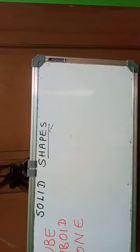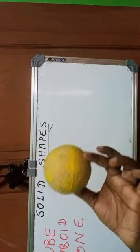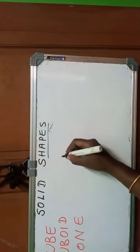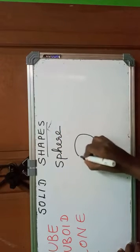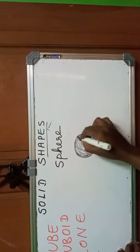Then the plane shape circle has a solid shape. The solid shape of a circle. See, this is a ball, and this is the solid shape of a circle, and it is called sphere. S-P-H-E-R-E, sphere. Next solid shape we are learning is sphere, the solid form of a circle.